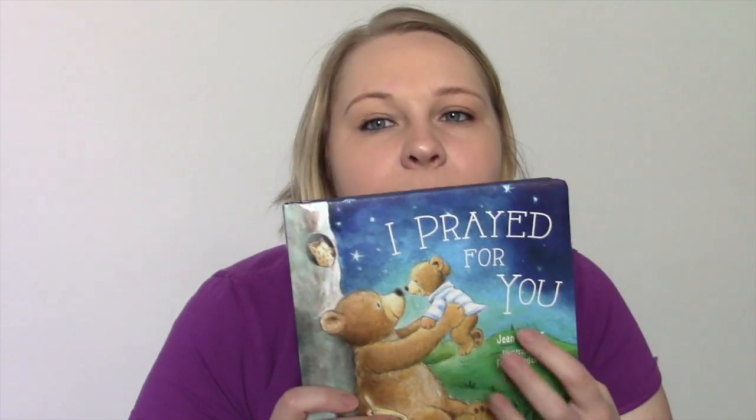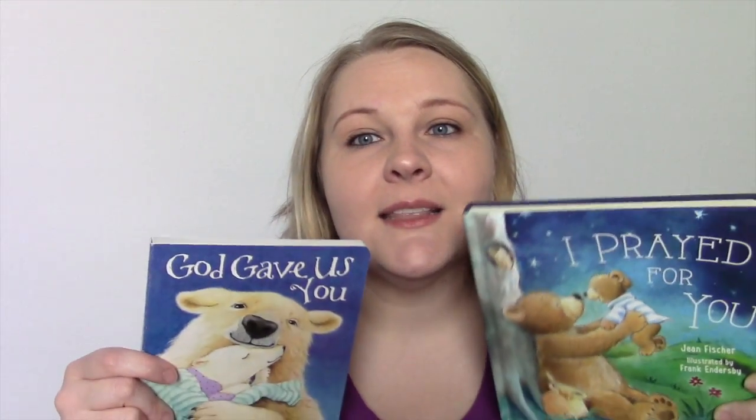I Prayed for You. This was a gift from my aunt for his baptism, and so was God Gave Us You. Just talking about it, I want to cry. I cannot read these books to him without crying. They are such good books, especially if you went through something like infertility. These books are everything. Just talking about it, I'm like... Then my dad gave him this one that also makes me cry. I Love You to the Moon and Back.